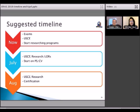So the suggested timeline is that from now to September, you should be doing your exams, the USMLEs, and doing your homework researching the programs. Then you start writing your personal statement and your CV, and you should work on your ECFMG certification. Don't think that just finishing the exams and graduating from medical school automatically qualifies you for the ECFMG certificate, because it doesn't. There is still a form called Form 345 that ECFMG sends to your medical school to verify your credentials. If that form is not completed, then ECFMG certification will be delayed.